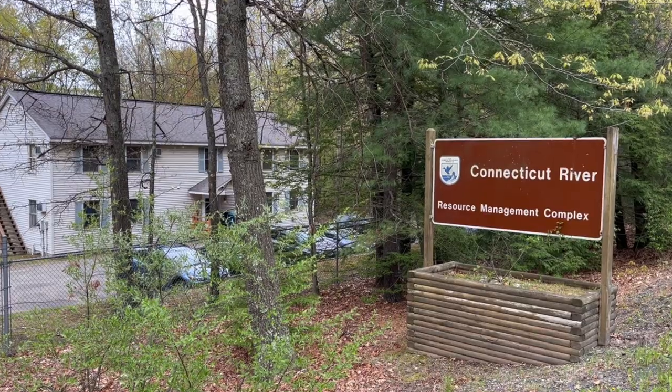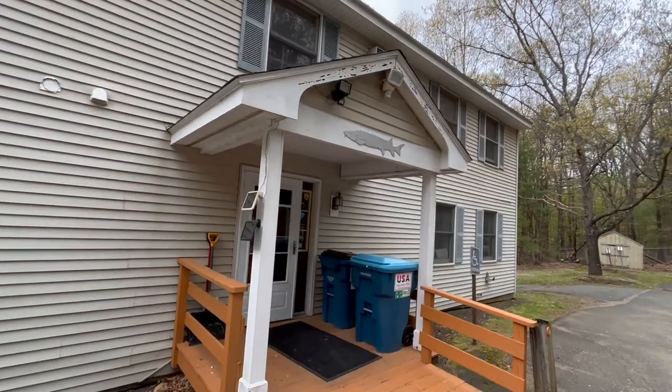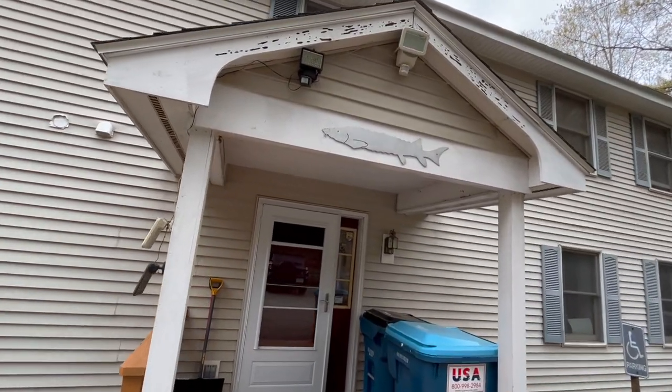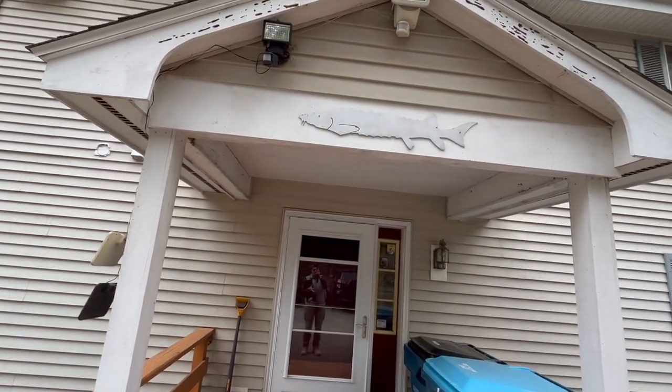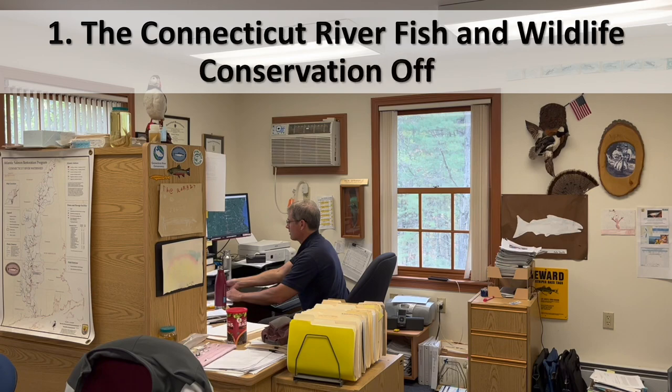Good morning. We are here at the lab and we're going to see what's going to happen with those 11 fish that we caught on the river yesterday. This office came into being in 1967 after the passage of the Anadromous Fish Conservation Act in 1965.